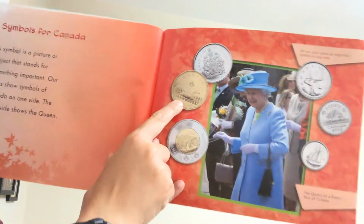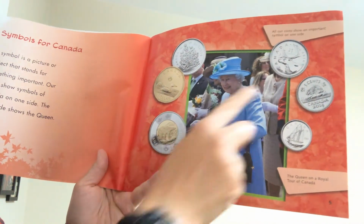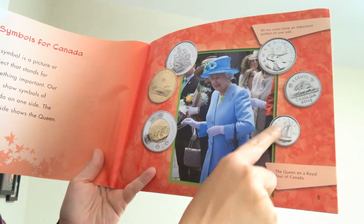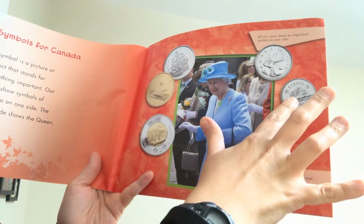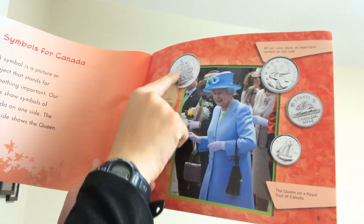So, for example, the loonie has a loon on it. The $2 coin, or toonie, has a polar bear. There's a caribou on the quarter, 25 cents. A beaver on the nickel. The boat called the Blue Nose is on the dime. That's worth 10 cents. The nickel is worth 5 cents. And sometimes you'll see this one, which is worth 50 cents, and that's the coat of arms for Canada.